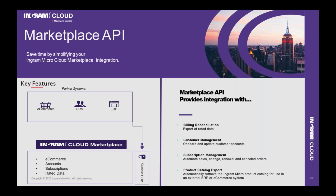We also have a marketplace API. It allows select partners like you to integrate your own commerce storefront and CRM systems into Ingram Micro's cloud marketplace to fully automate the front office. You can upload and publish the cloud marketplace catalog, and your customers and sales team can then order and manage subscriptions directly from your storefront or CRM system. It also allows you to integrate the marketplace with your own billing system to fully automate your back office. It delivers a streamlined experience so that you don't have to dedicate resources to manually work and reconcile between your own systems, which is your ERP or even your CRM system.